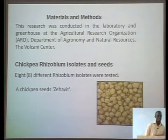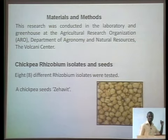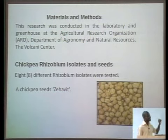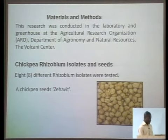This research was conducted in the laboratory and in the greenhouse at the Agricultural Research Organization, Department of Agronomy and Natural Resources, the Volcani Center. 8 strains of rhizobium were also collected from the same institution and tested in this study. And then a local chickpea variety called Zeraye, which was healthy, high vigor, and free from foreign materials, was also used to test the effectiveness of the isolates.